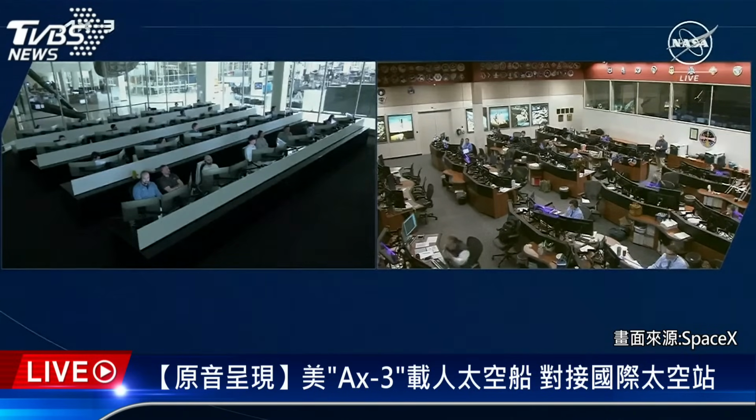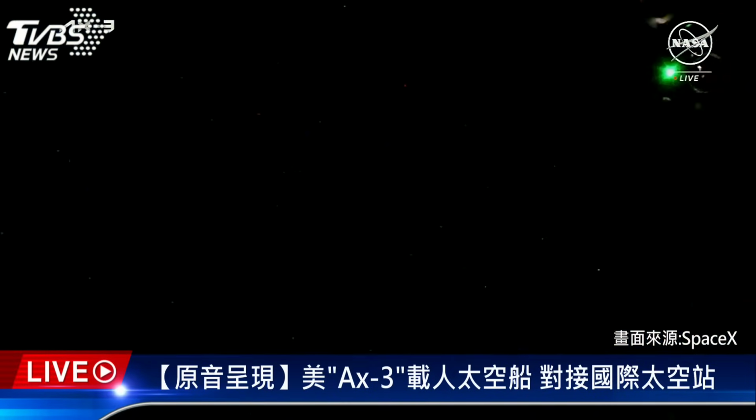Not only are the teams you see here monitoring the approach of Dragon Freedom and the Axiom crew inside to the International Space Station, we also have NASA astronauts Laurel O'Hara and Jasmine Mogbelli inside the International Space Station monitoring the approach as well.